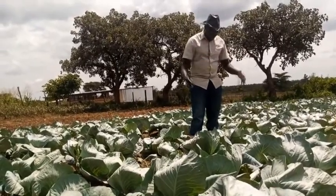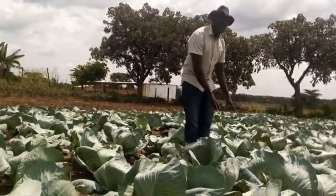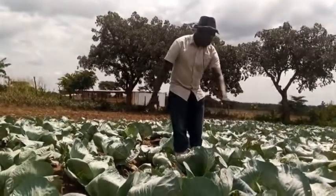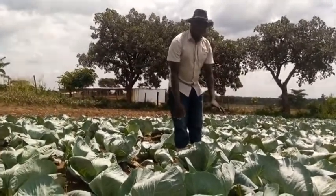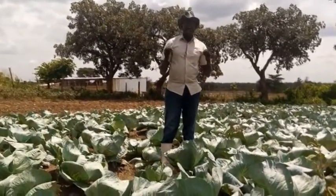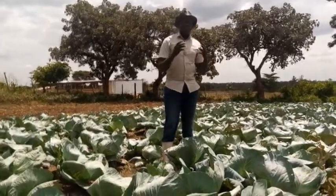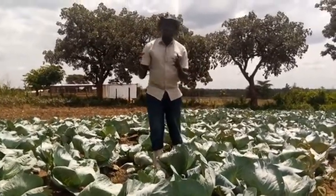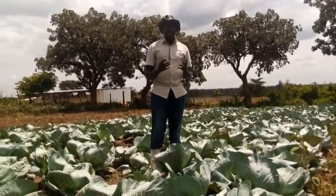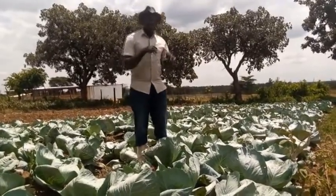Now, we have missed some of the practices in this demonstration, such as conservation practices, like mulching to conserve soil moisture. And also, I want to advise farmers to at least adopt a water harvest system in the farm. Rainfall is now very short. But during the short period when it is raining, you can harvest the running water. You can harvest rainwater and keep it for future use.